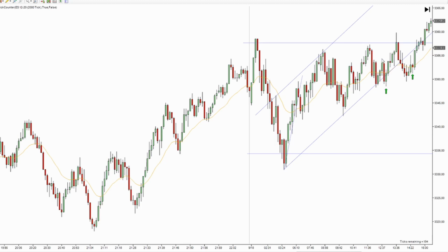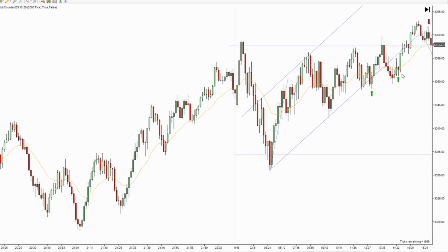So this is the first entry, pullback, second leg, two-legged pullback to the trend line, and second entry. This was a good long. This is when I came in and I didn't take this. I was so tempted. My hand was itching so much. If this bar broke below this bar, I would have taken this trade. But since it didn't break below, I had to let it go.